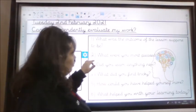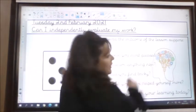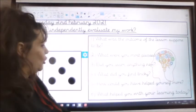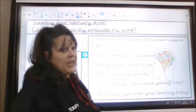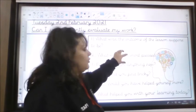Then number 2: what were you most pleased with? I think my pictures moved along a bit. So what were you most pleased with? What did you like? Was there a particular answer? Was there a particular word that you found that you thought, oh, I didn't know I knew that word?